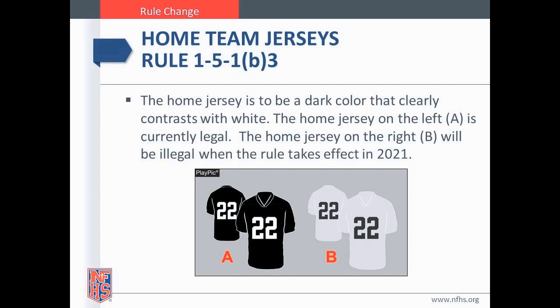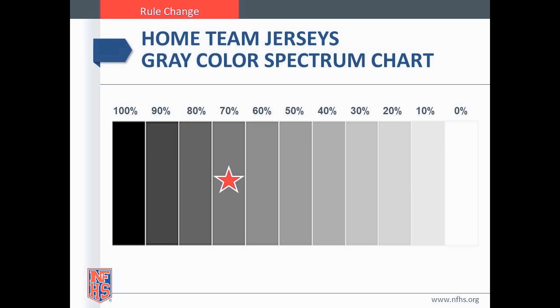contest. Uniform colors. We all know that the home team needs to have the dark colored jersey, and there's been some controversy as to what constitutes dark. Well, now, based on the rule book by 2021, which is just a couple of years down the road, what constitutes dark is at least 70% grayscale on the grayscale chart. So you have time to get your uniforms established in the proper home team dark color. If the visiting team shows up with their dark jerseys on, then the referees can instruct the home team to change to their light colored jerseys, and then we report that to the league. We would like to avoid that at all costs, so home teams, dark jerseys.